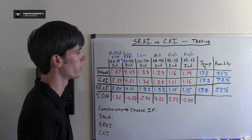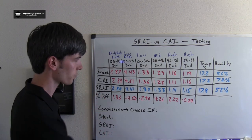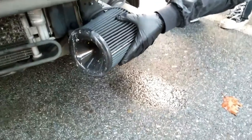Engineering Explained recently conducted a study using both systems on an Acura Integra, and according to their study, the short ram intake performed better than a stock intake at higher RPMs. It also weighs less than a cold air intake and is much more affordable and easier to install.